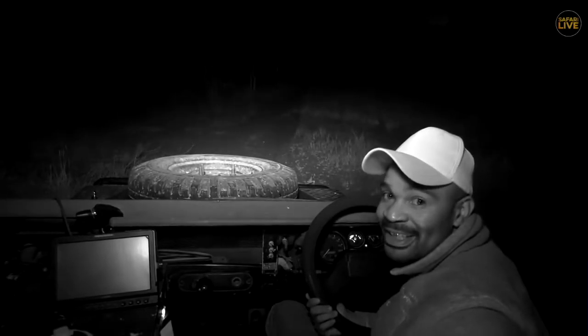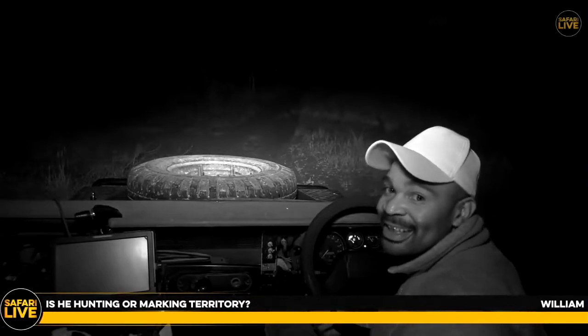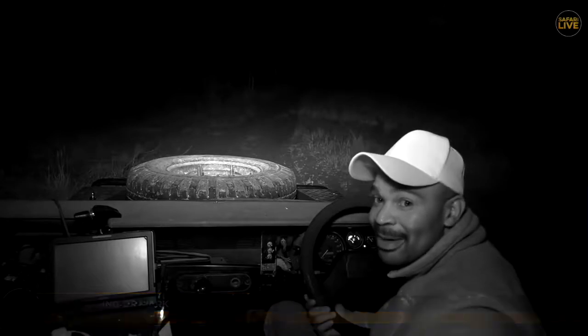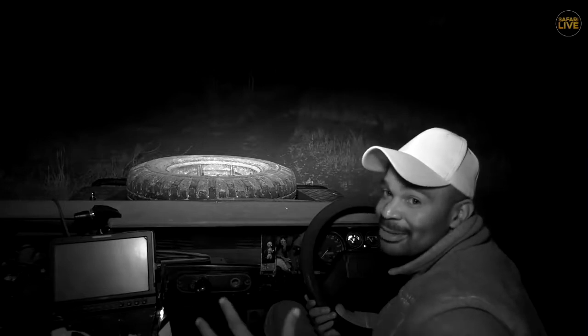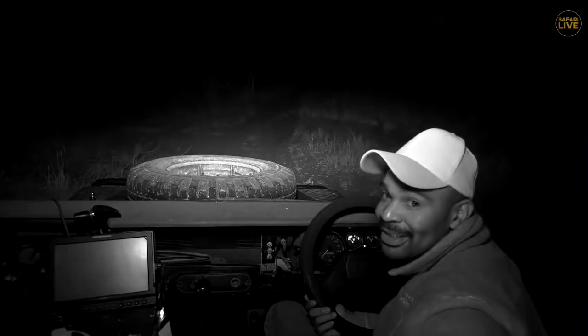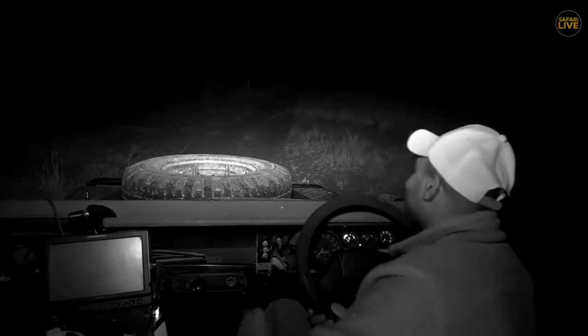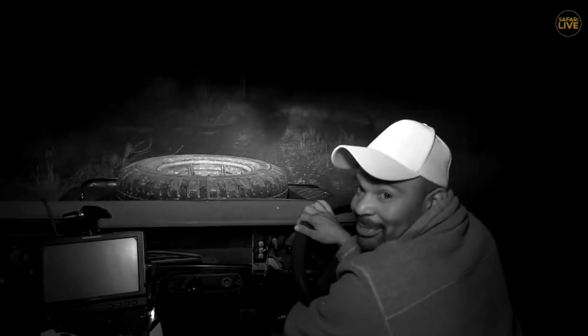Tingana is not hunting at this stage. What I have seen is that Tingana is just going around marking his territory. It's normal. He's just patrolling and trying to renew the scent. Remember, animals communicate in different ways, and one of them is scent markings. He's just trying to alert all the other males in the area that this is still his area and it belongs to him. Let me just try and follow him so that I don't lose him.